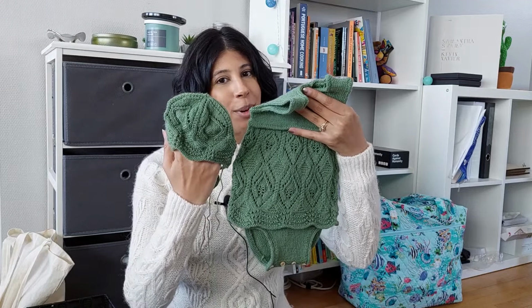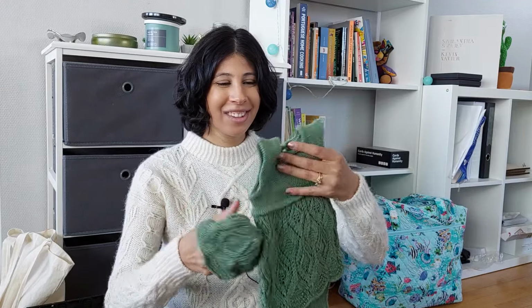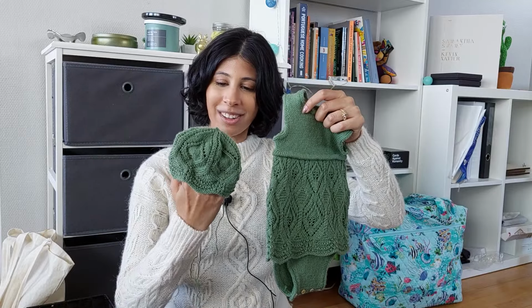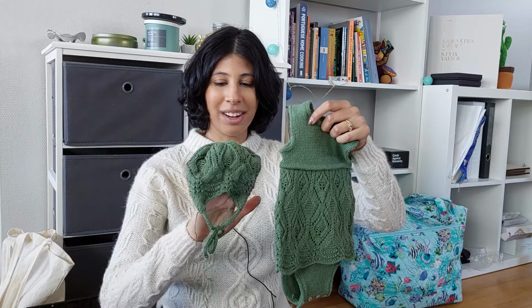So what a cute little outfit for baby, for her first ever knitwear outfit that she will wear in the middle of July, but it's fine because we live in the Arctic Circle.